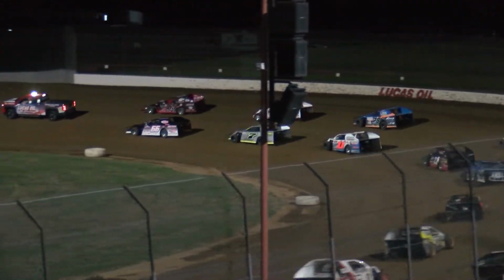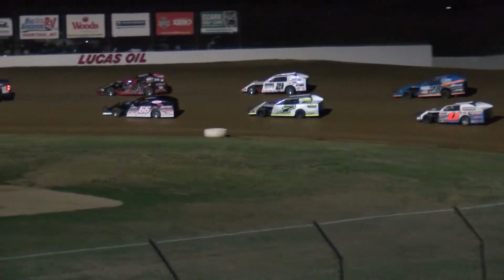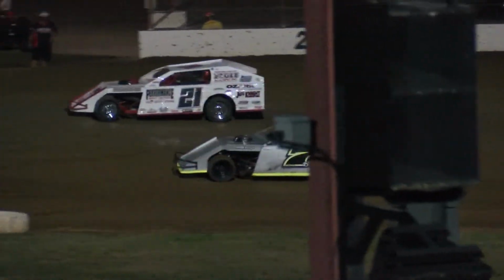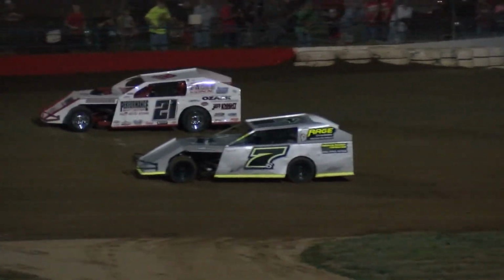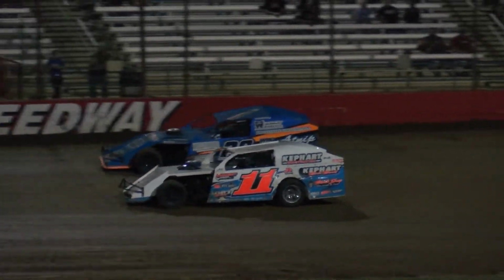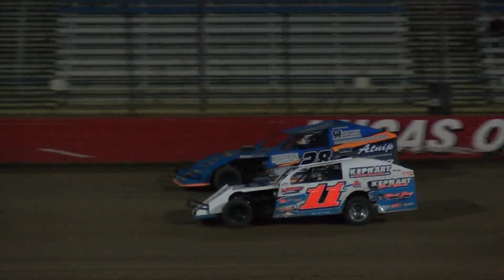That silver bullet of Terry Schultz looked pretty bad fast earlier tonight. He will start inside of row number 2 with Greg Scheffler to his outside. The 21 out of Pittsburgh, Missouri rolls off 4th. Then it's Logan Smith in the 11 and the 28 of Andy Bryant. They make up row number 3.